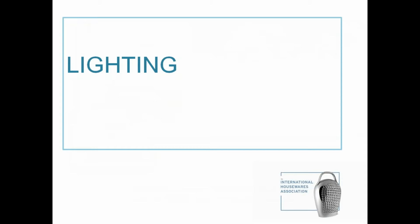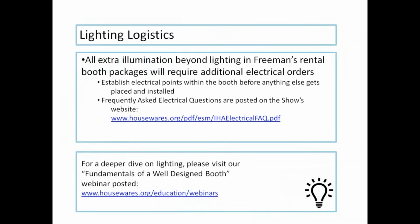Okay, we're going to move on to lighting. Lighting's kind of a funny, tricky thing at a trade show. All extra illumination beyond the lighting in Freeman's rental booth packages will require additional electrical orders. Establish electrical points within your booth before anything else gets placed and installed. Frequently asked questions about electrical use are posted on the show's website at the URL below, so be sure to take a picture of this screenshot.